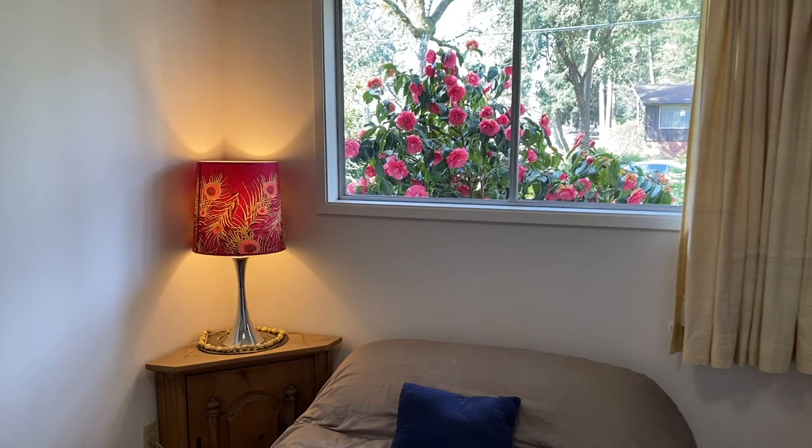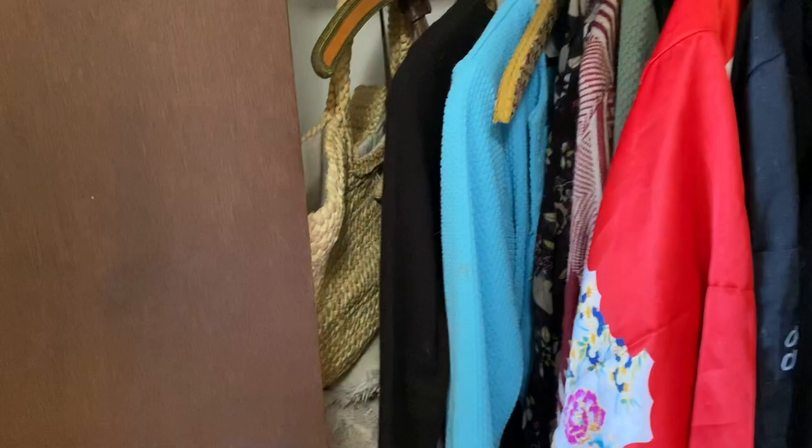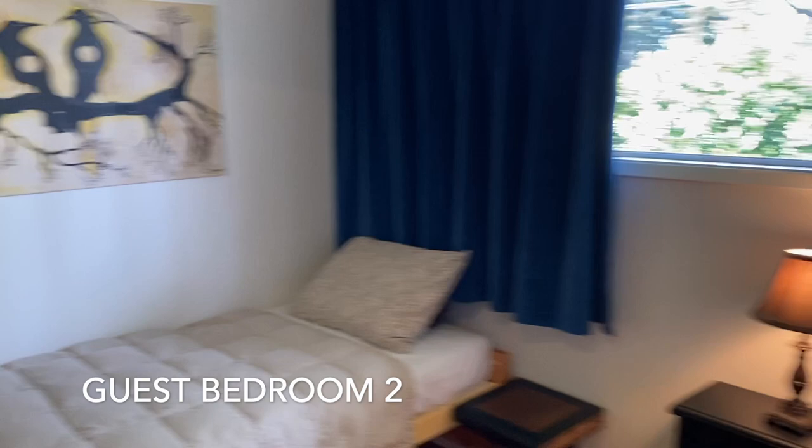All freshly painted. Bifold doors into a closet. Back out into the hallway. Down a little further and to the right, a larger second bedroom. These beautiful natural hardwood floors. Bifold closet, of course.